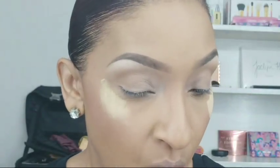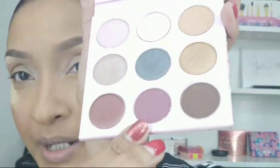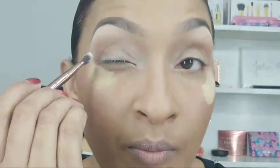All right, now I'm going to go in with the brush that is a little flatter, a little more straight. It's the 227T, and I'm going to take this plum color here and start deepening a little bit more.